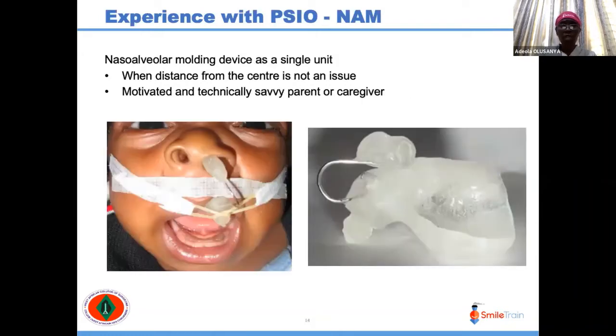Now, the nasoalveolar molding device as a single unit is the fourth type of prescription that we have. And this we prescribe when patients live not too far from the center and distance is not an issue, and also for patients, parents who are well motivated and technically savvy to handle the device.